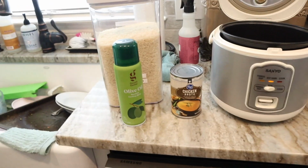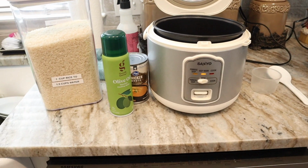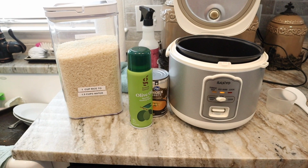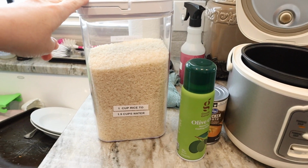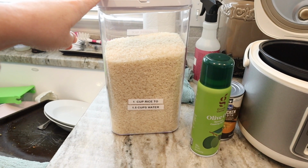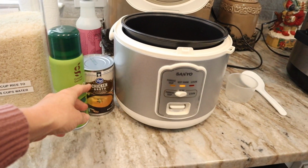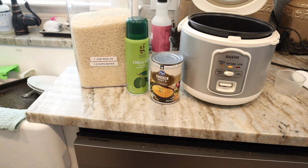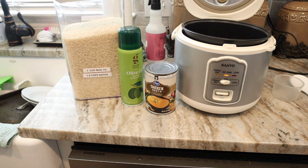But what I'm gonna make is, I want 3 cups cooked. I mean, no, let me take that back. I want 6 cups cooked jasmine rice. So what I'm going to do is cook 2 cups of dry rice and use, I guess, 3 cups of water. But I'm not just going to use water. I'm going to use chicken broth for part of that liquid. So I need 3 cups of liquid, basically, to the 2 cups of rice, if that makes sense.